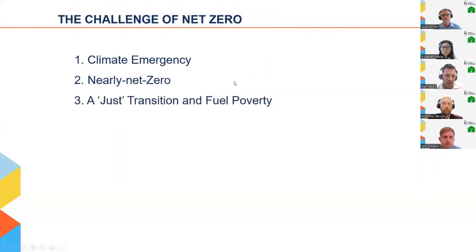So the next challenge, and on the basis of vulnerable households, is a just transition to fuel poverty. It's all well and good installing various services in the property that reduce energy costs. However, they're not going to eliminate energy cost issues. So it's all well and good installing a heat pump, but if the occupant can't afford it, it doesn't resolve the issue.